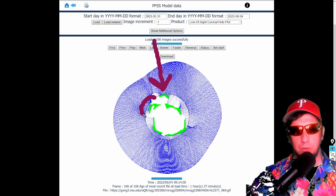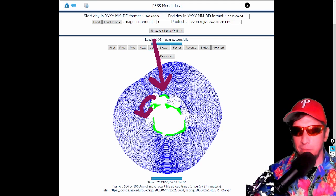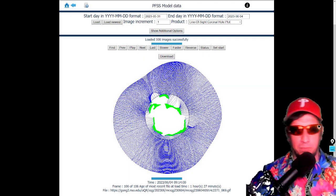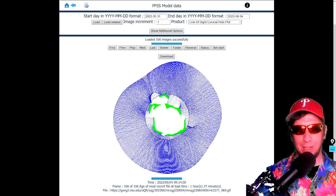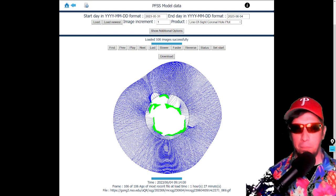When that starts making its way down toward the equator, we'll declare that it's solar maximum, and you can expect to see a huge increase in solar activity there. These forecasts are based on lots and lots of statistical data. The likelihood of those being incorrect is incredibly low. So that's our line of sight coronal hole plot.